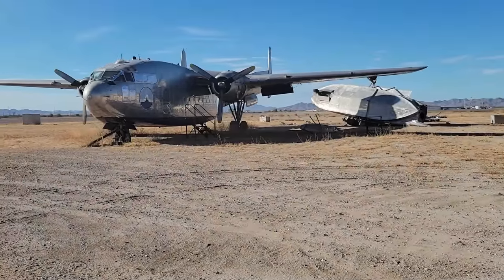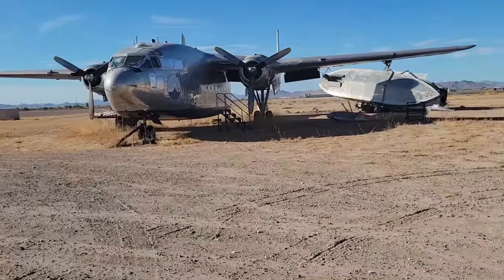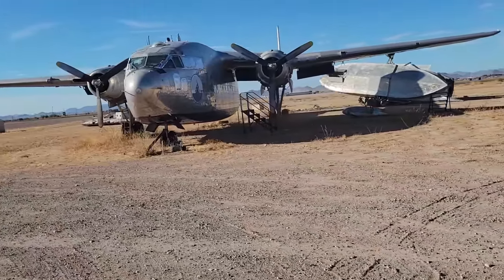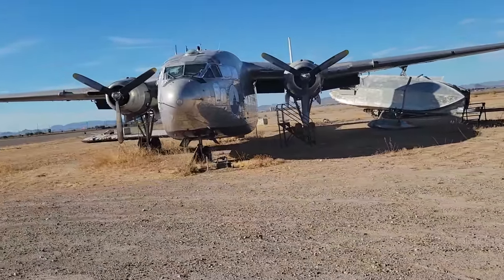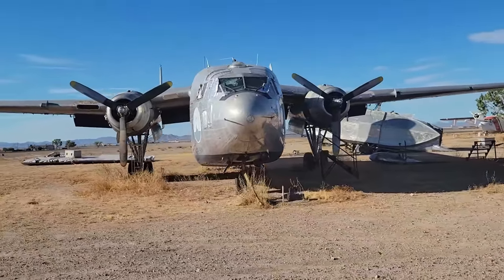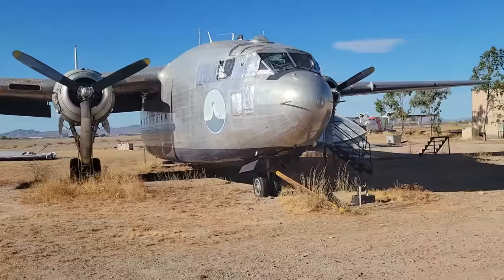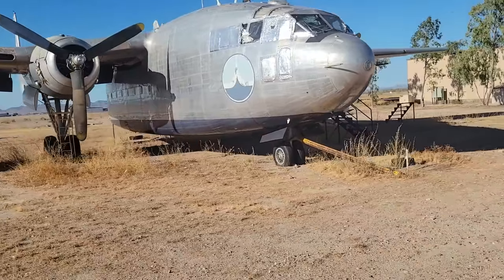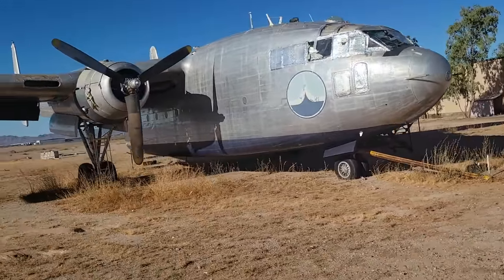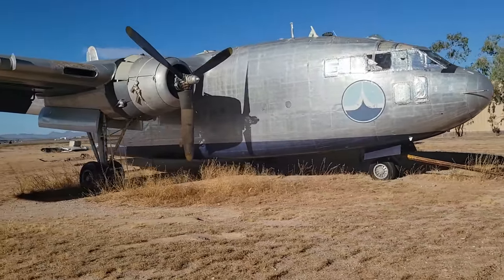Well, we're out of the Challenger Ultralight and over at what appears to be an airplane graveyard. I think this is what they used to call a boxcar. I don't know, C-123 or something like that. Kind of interesting. I think they used these in Air America. Kind of cool.